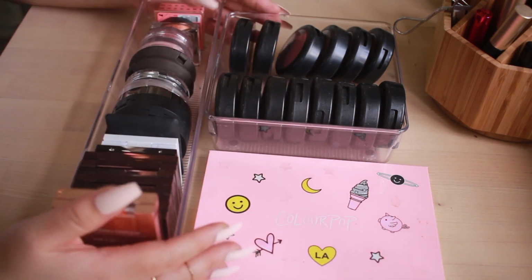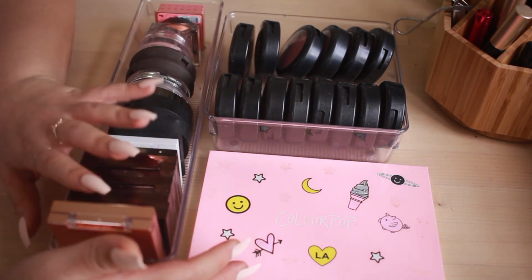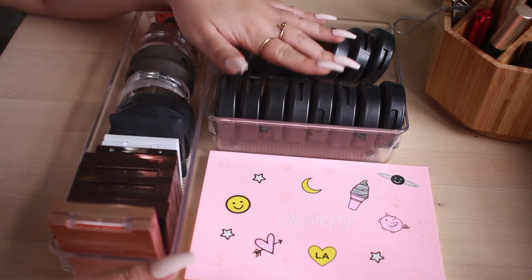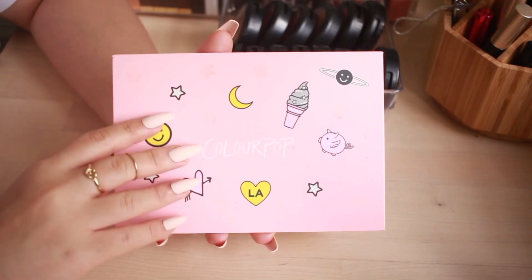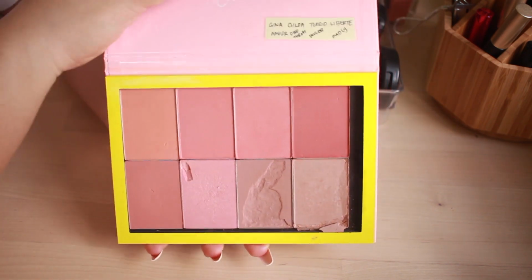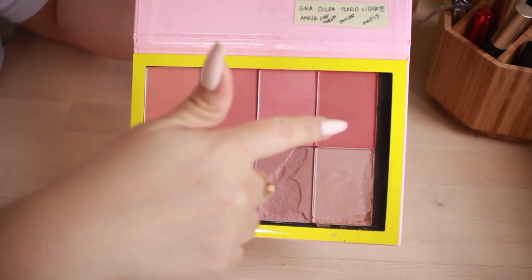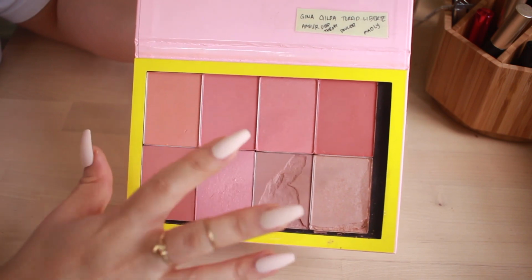So I'm going to take you section by section. This is pretty much my newer blushes, and then my Nars blushes are in here, and then these are my MAC blushes. So let's take it one at a time. Starting off with my Nars blushes, I keep them in this ColourPop little magnetic holder. As you can tell, just looking at the palette, I've pretty much kept my peachier blushes, and then I've just added a few more to fill up the palette.